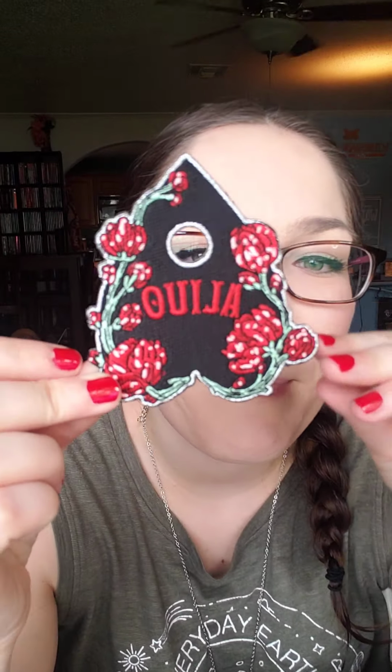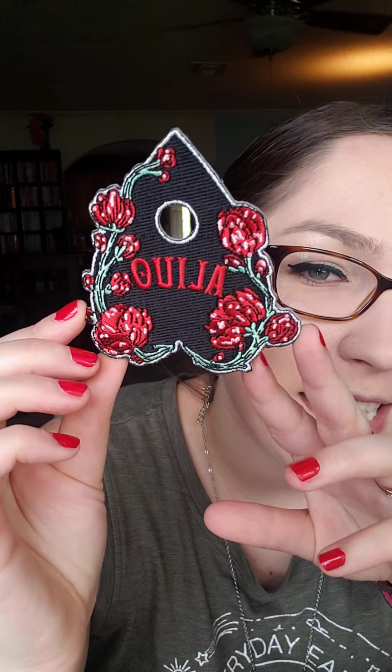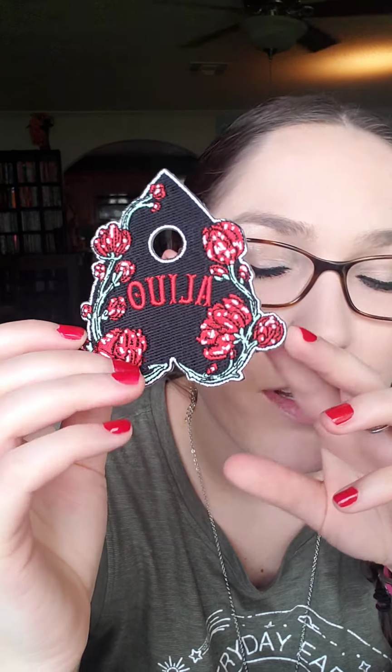I'm really excited about this. I know I said I don't like Ouija boards, but this is amazing. The only thing that sucks is that I have a jean jacket, but it's just a bookish jean jacket, so I don't know if I want to add this to it. But I saw something really cool. Someone was adding patches to their book sleeves. I thought that was pretty cool.